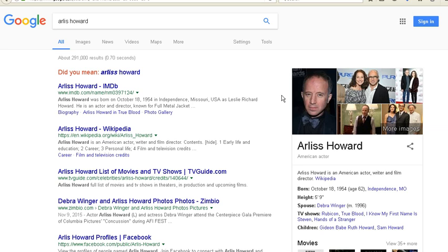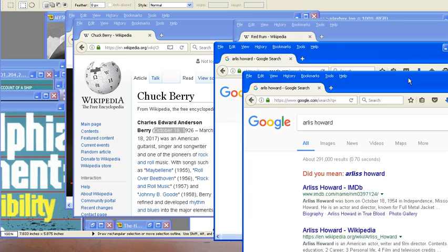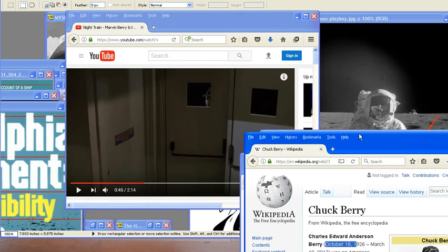So then we're talking about cowboys and horses and horseshoes and horse crater and Mare and Stallion and Mustang and Morgan, and so we go to Cowboy from Full Metal Jacket, Arliss Howard, and he has a birthday October 18th. So we have another Nexus date, October 18th. It's Chuck Berry. October 18th is Red Rum the horse. October 18th is Arliss Howard.